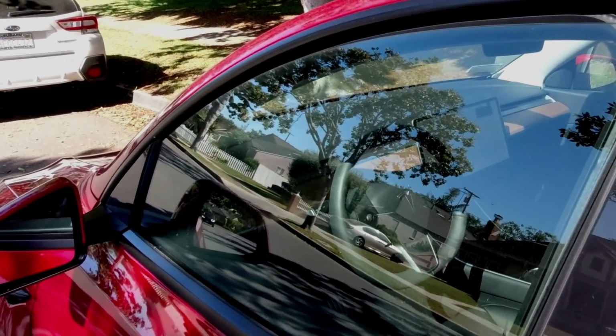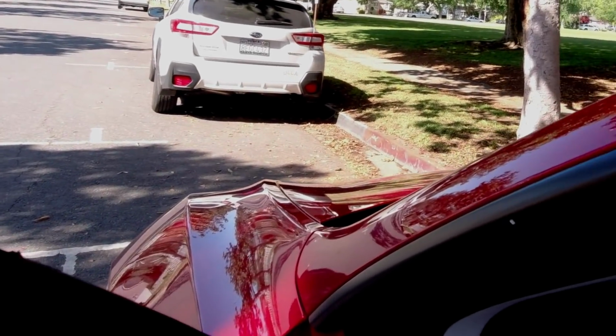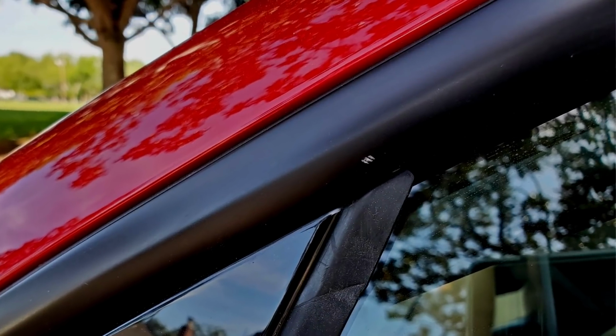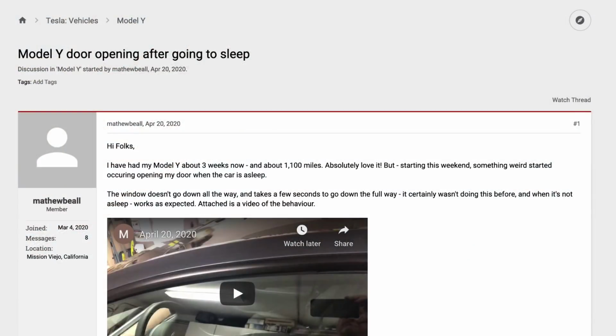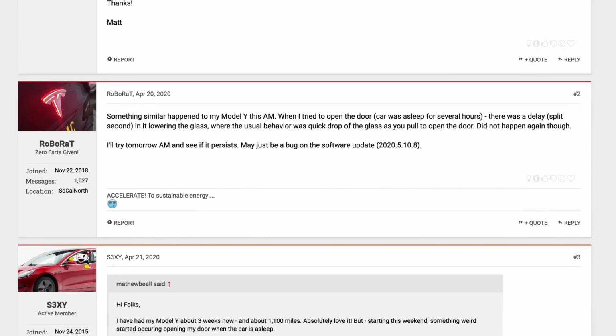And one day when I opened the car, the window did not drop. So what happened is the window scratched against the brightwork or the door trim and made some scratches around the black trim. I quickly looked around forums and Facebook groups, and I found out various people had a similar issue, and they mentioned software related problems.